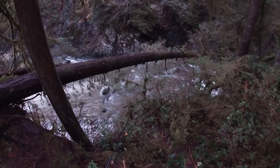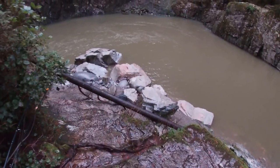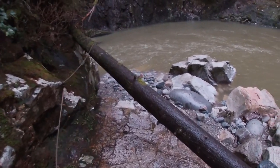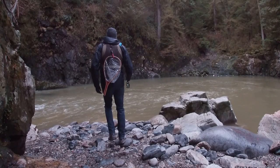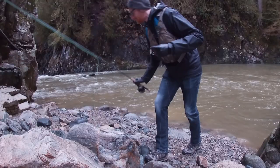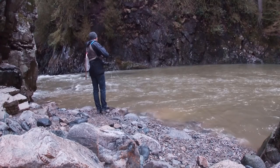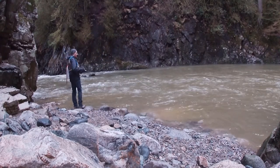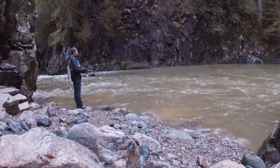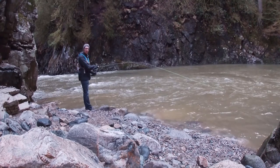Ooh, this might be tough fishing, guys. Okay, yeah, I can fish that run, but you can see the water's really murky, guys. There's a nice rope here to help folks like me, the old folks, get down. Fish. I don't know if you guys saw that fish out that way in the slow water.